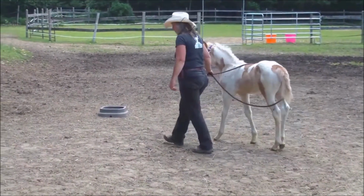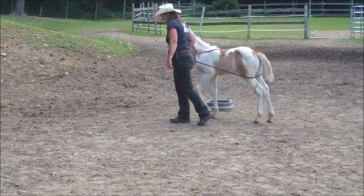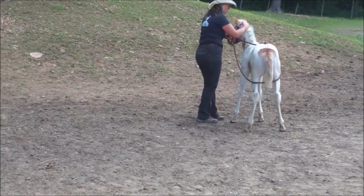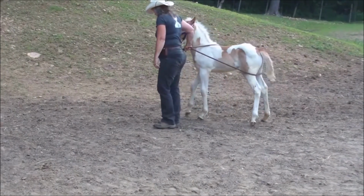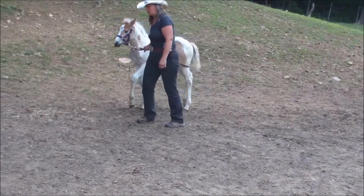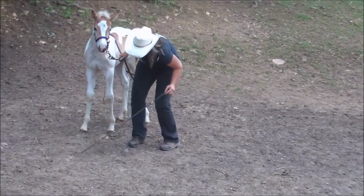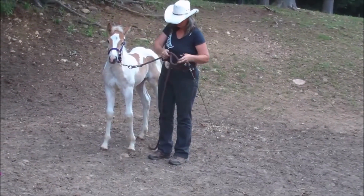So I'm going to try to voice over this and explain. When you hold steady pressure, you have to release immediately. You don't want to maintain that pressure. We're trying to teach them to give to pressure, so steady pressure, release when the foal's coming along. I try to look where I'm going and not at the horse, but you know, you need like 5 or 6 hands to do all this stuff.